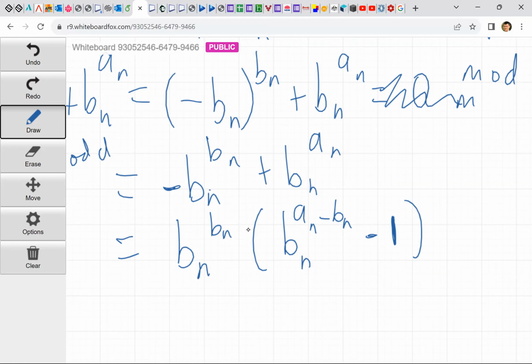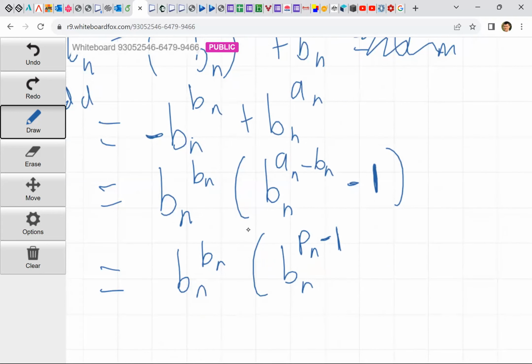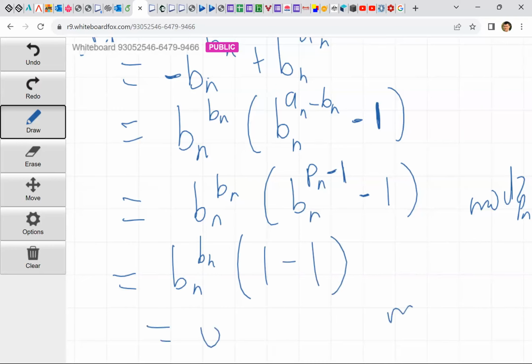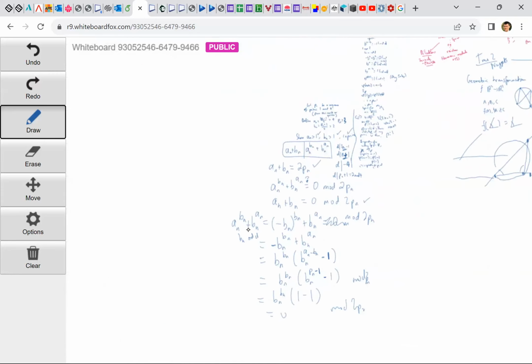What? No, it's like, okay, so then you get this, right? Okay, and then that's Bn to the Bn outside of Bn to the Bn minus 1. Yeah? Oh, yep, and bio. Minus 1. Yeah? Which equals Bn times 1 minus 1 equals 0 or 2 Pn. Right? That's simple, right? That's like the full proof.